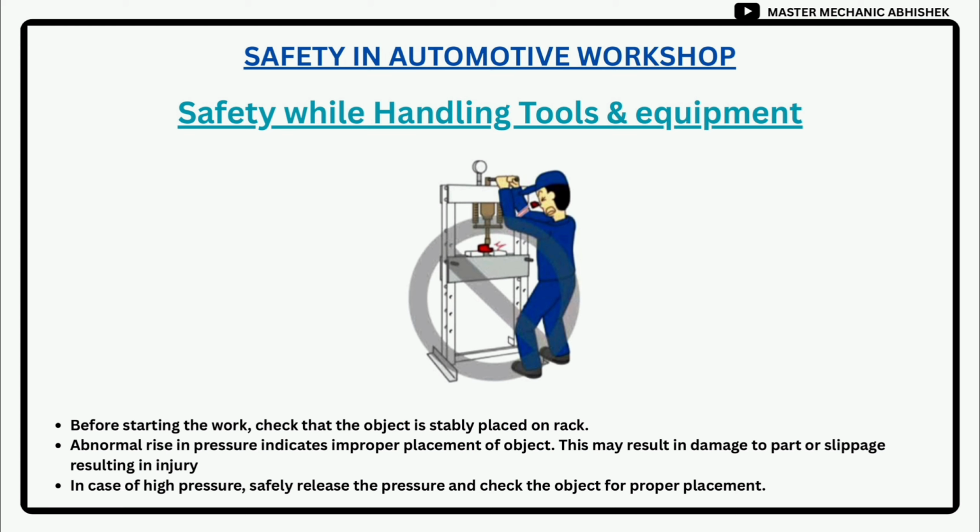Abnormal rise in pressure indicates improper placement of object. This may result in damage to part or slippage resulting in injury. In case of high pressure, safely release the pressure and check the object for proper placement.